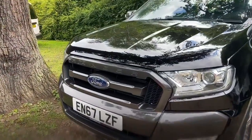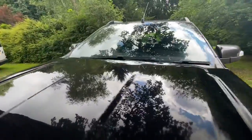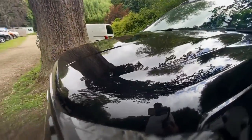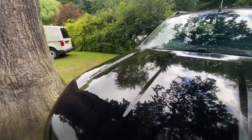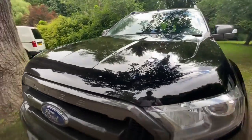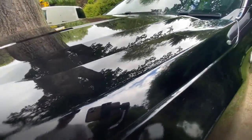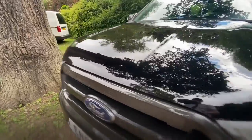Right, so let's start with the bonnet and then we can work our way around from there. Hopefully you can see from this, it's in really nice condition. This actually came in last night, it was quite late on, and I parked it here, so it's a little bit dusty and there's a little bit of bird poo. There's nothing I can do about that, unfortunately, and we've got a spider, but other than that it's in really great condition, to be honest.